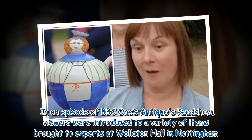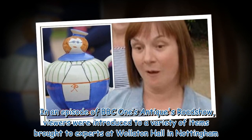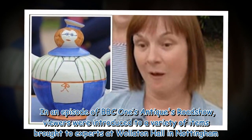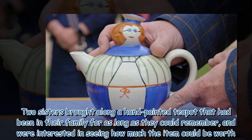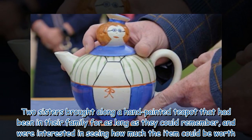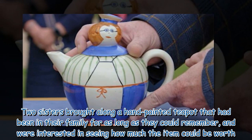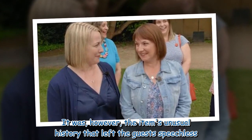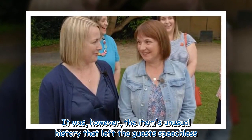In an episode of BBC One's Antiques Roadshow, viewers were introduced to a variety of items brought to experts at Wollaton Hall in Nottingham. Two sisters brought along a hand-painted teapot that had been in their family for as long as they could remember, and were interested in seeing how much the item could be worth. It was, however, the item's unusual history that left the guests speechless.